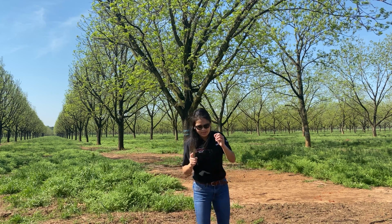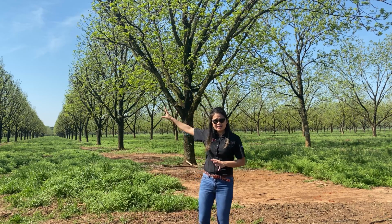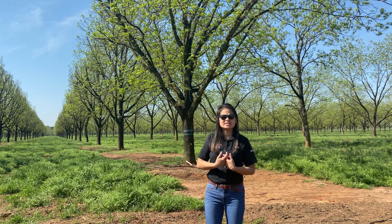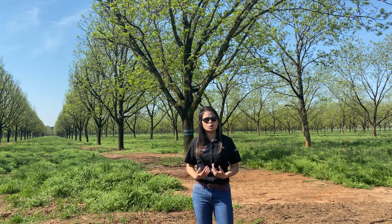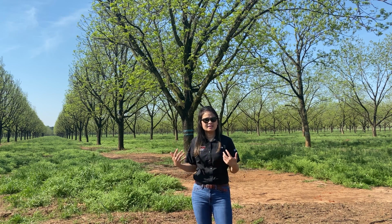One thing we can note is that when you open up the canopy, as you can see here, it increases the efficiency of spray coverage as well. That has been seen when it comes to disease management, in particular scab management. You open up the surface area that the trees can be covered by insecticides or fungicides, and in that case it is good for growers when it comes to insect pest management.